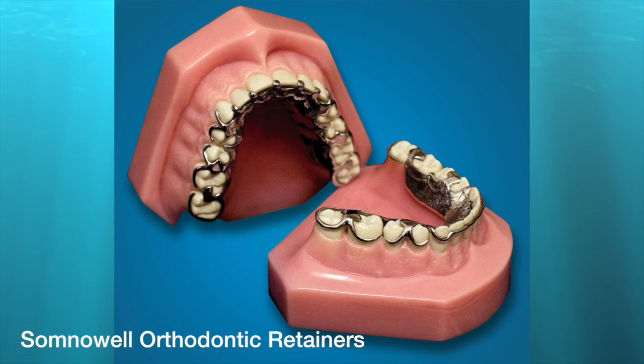Somnowell appliances can also be used for long-term orthodontic retention and to protect the jaw joints during sleep and to protect the teeth from the effects of grinding. However, for the rest of this video, we will concentrate on snoring and sleep apnea.